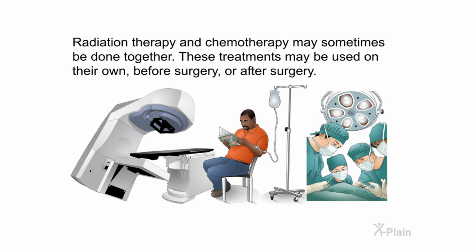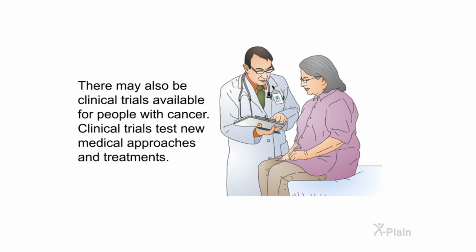Radiation therapy and chemotherapy may sometimes be done together. These treatments may be used on their own, before surgery, or after surgery. There may also be clinical trials available for people with cancer. Clinical trials test new medical approaches and treatments.